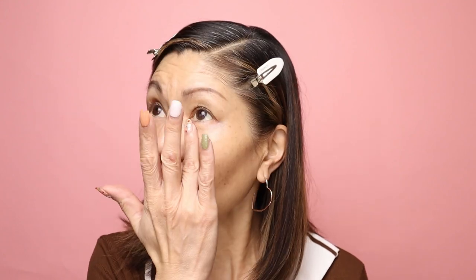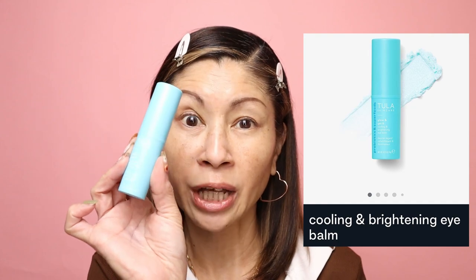Now, you know, I love the Tula blurring and moisturizing primer. So when this came out, I couldn't wait to test it out on our mature skin. You know, it instantly cools. It instantly feels like it smooths out that under eye area. And I just tap it in and I just let that settle under my under eye area, let it absorb. But it really feels wonderful. It also gives that under eye area a brightening that we need in the morning. So love the Tula Glow and Get It Cooling Eye Balm.